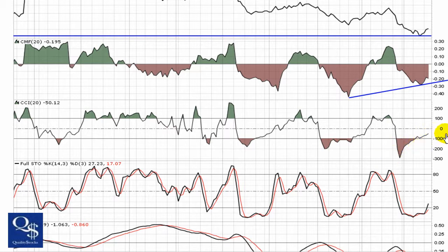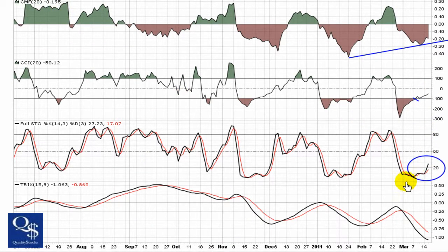CCI made its break through -100, has a nice upward channel. There's the reason that bottom feeders will use that break. Break of -100 will be a buy point. It won't be a sell until it breaks back down below it. Gave a little head fake right there, but didn't make the break. Continued upward. Full stochastics still showing a little bit of positive momentum coming into this chart, just now breaking through 20. Again, very early, but things are starting to head the right direction.